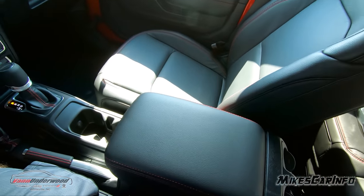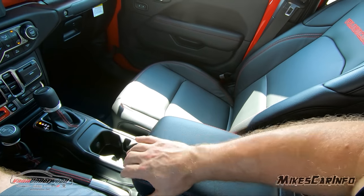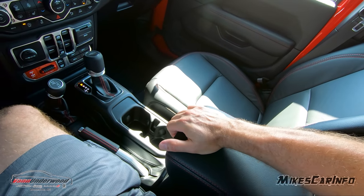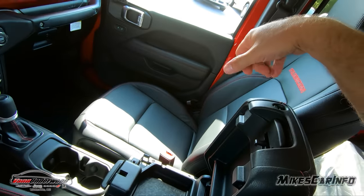Okay, so here's your armrest. Soft to the touch, very soft to the touch. And it's not quite big enough to share with the passenger, so they can fend for themselves. And it lifts up in two places. So when we lift it up, it stays right where you put it, which is nice. So it's not rattling around.